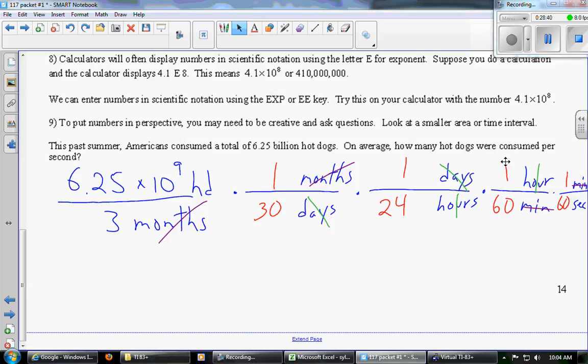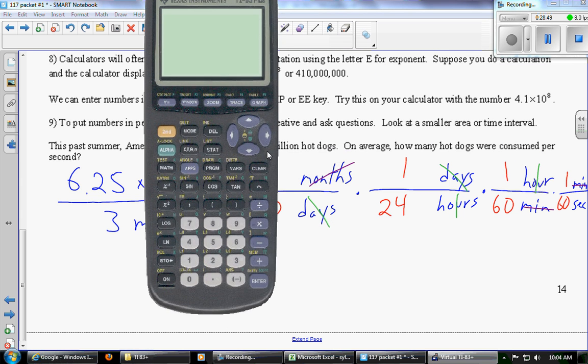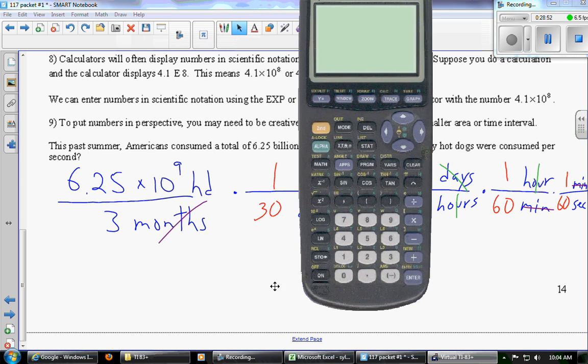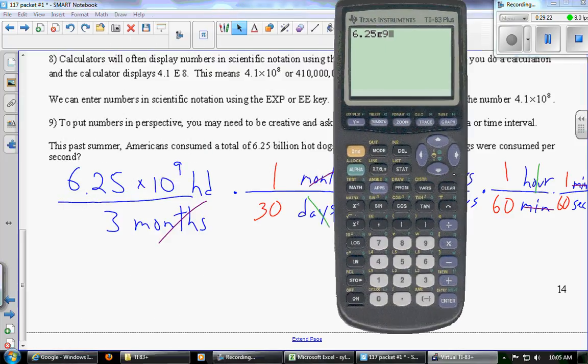And I'll say there's really only one basic mistake you could make when you're typing something like this in. Let's clear that. The only basic mistake you can make, all right, so I'm going to do this, 6.25. And then instead of times 10 to the 9th, I could do E. You don't need to do that. You could just type times 10 to the 9th, but we'll be fancy. E9. Okay, what are all of the things up on the top? All of the numerators of the other fractions. They're all 1. So you could do times 1, times 1, times 1, times 1. I'm not going to type any of that. I'm just going to look at the bottom.